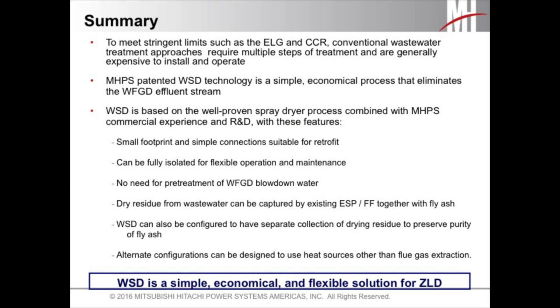Okay, that brings us to the summary. Basically, this is a very flexible, simple and economic system. We think it's a good alternate solution compared to what EPA has proposed, either a physical-chemical plus biological or an evaporation plus crystallizer solution. And compared to those, this is a very simple solution that can be implemented to achieve ZLD for your plants.